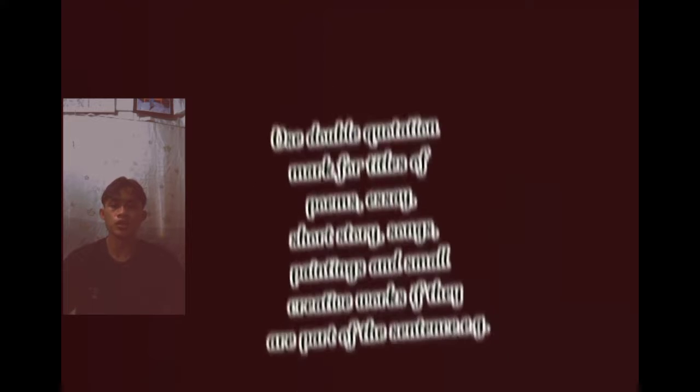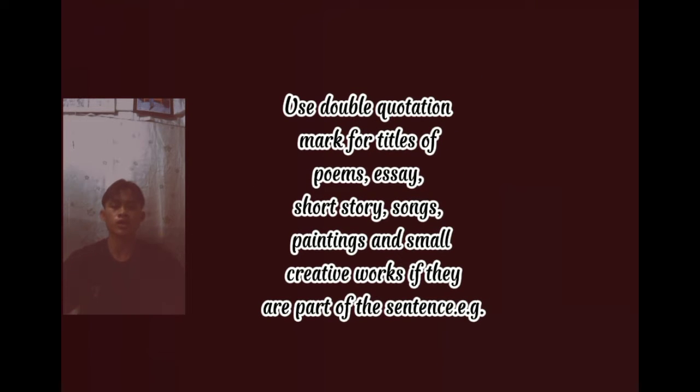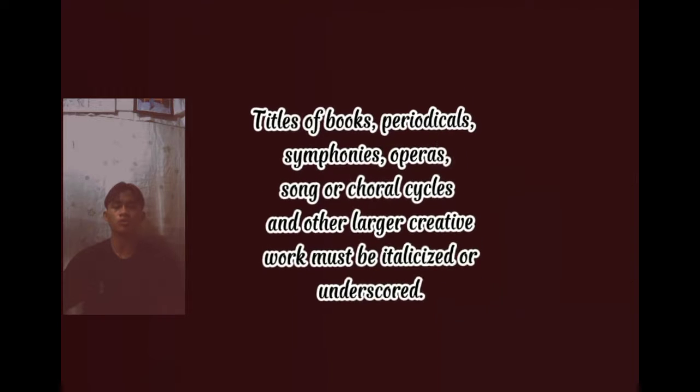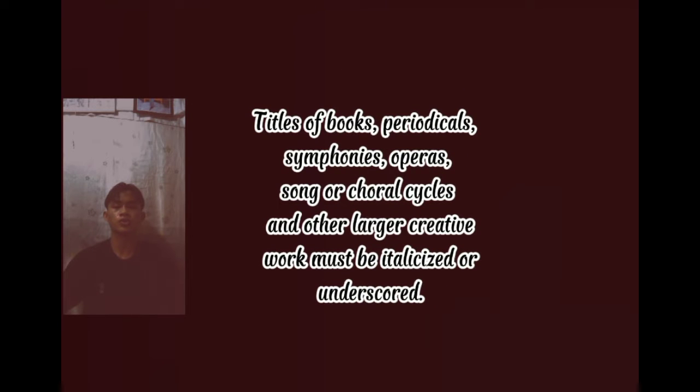Number one, use double quotation marks for titles of poems, essays, short stories, songs, paintings, and small creative works if they are part of the sentence. E.g., we are tired of listening to you singing "Top of the World." Titles of books, periodicals, symphonies, operas, song or choral cycles, and other larger creative works must be italicized or underscored.